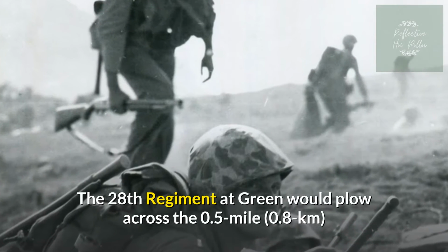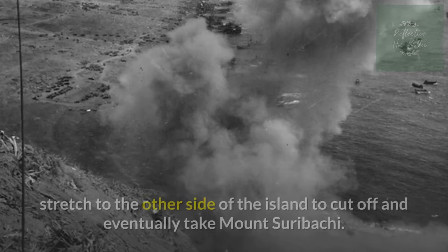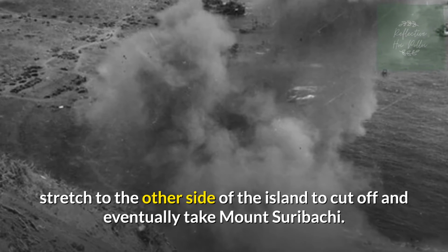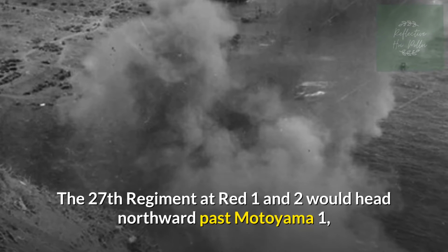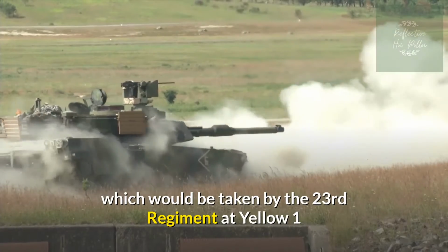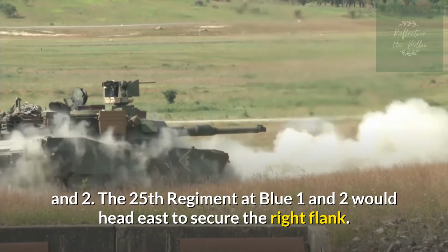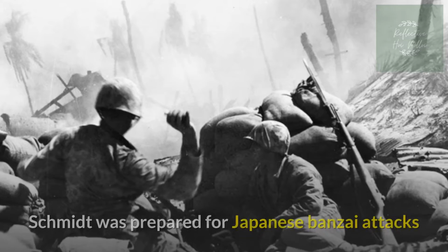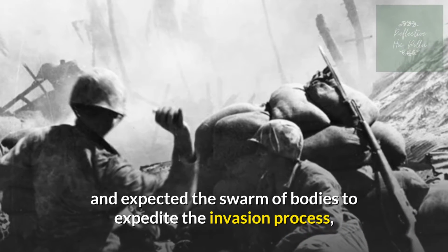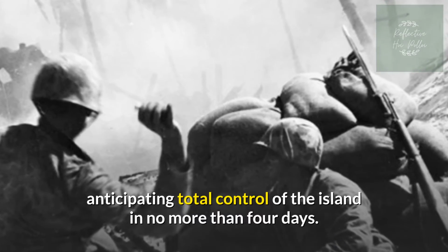The 28th Regiment at Green would plow across the 0.5 mile, 0.8 kilometers, stretch to the other side of the island to cut off and eventually take Mount Suribachi. The 27th Regiment at Red 1 and 2 would head northward past Motoyama 1, which would be taken by the 23rd Regiment at Yellow 1 and 2. The 25th Regiment at Blue 1 and 2 would head east to secure the right flank. Schmidt was prepared for Japanese banzai attacks and expected the swarm of bodies to expedite the invasion process, anticipating total control of the island in no more than 4 days.